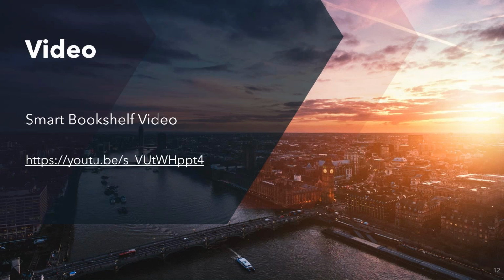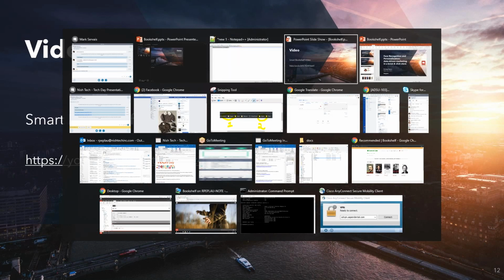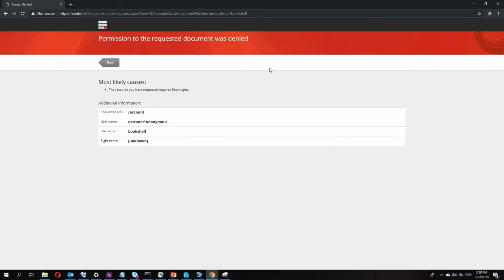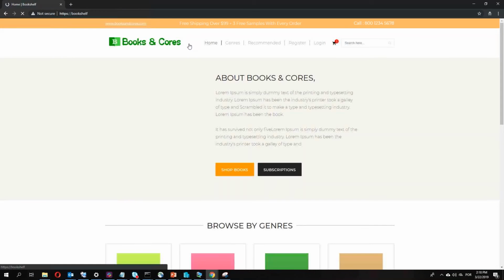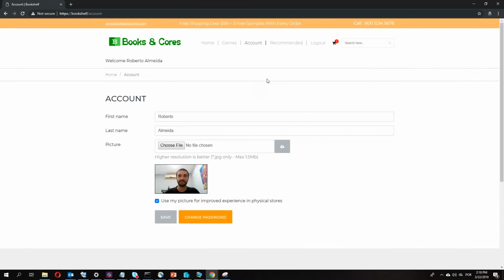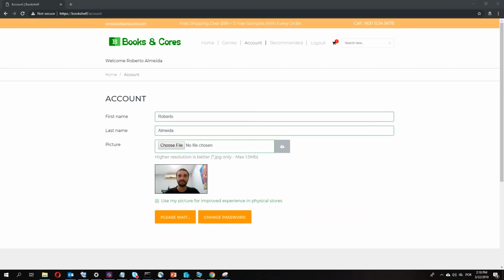Now I'm going to quickly share my desktop again, only to show. So I'll pause my webcam, only to show that when Roberto doesn't like that, he wants to have his face not in the database anymore. So Roberto logs to the website and goes to his account and removes the permission. Now his face should not be taken into account anymore. Let's just let the thing finish. I will switch to my webcam again.